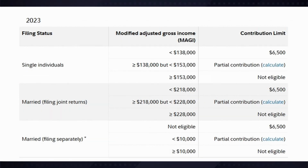There's also an additional limitation on who can contribute to a Roth IRA. Here's a table showing who's able to contribute and how much. Note that this table here is for 2023. With inflation changing, this table's probably going to change every year. For many people, this limit just doesn't matter. For others, though, it can be quite annoying.